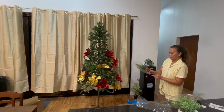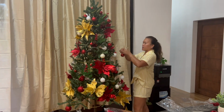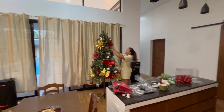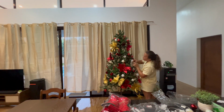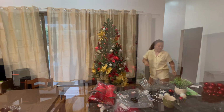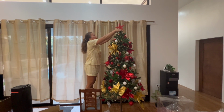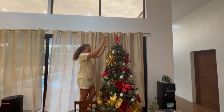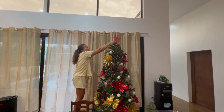Alright, it's coming out fine. Alright, we'll be back in a little bit. Okay. It's looking a little better. Almost. Okay, the tree's almost done. She's gonna put the top star on it. Little crooked. Perfect. It's leaning towards you. Perfect.